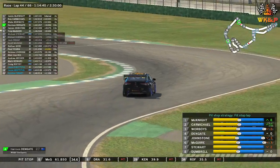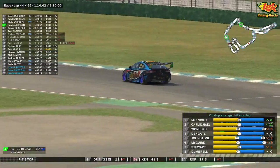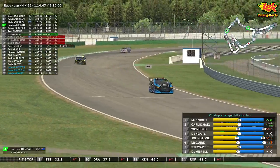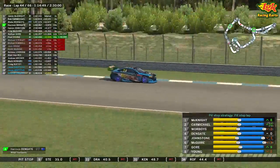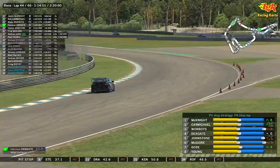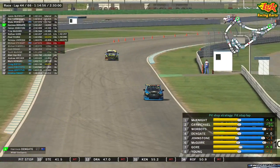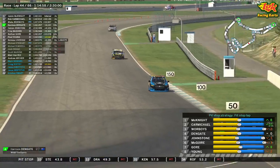So here you go. Here's the pit strategy here, the leader. So we've got McKnight, who would be due for a stop in a lap's time. Warboys has gone in after stopping on lap 21. So the leaders are all on a fairly decent lap strategy there. I wonder if Jamie's going to come in this lap or if he's going to push it out one extra lap again, like what he did last time.